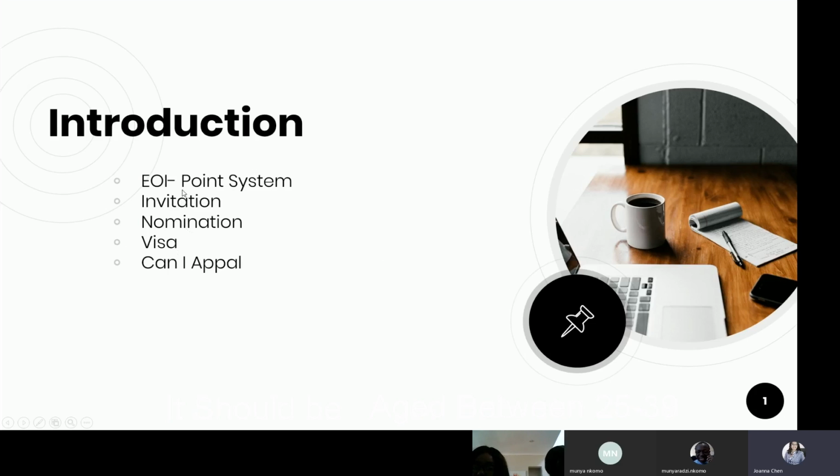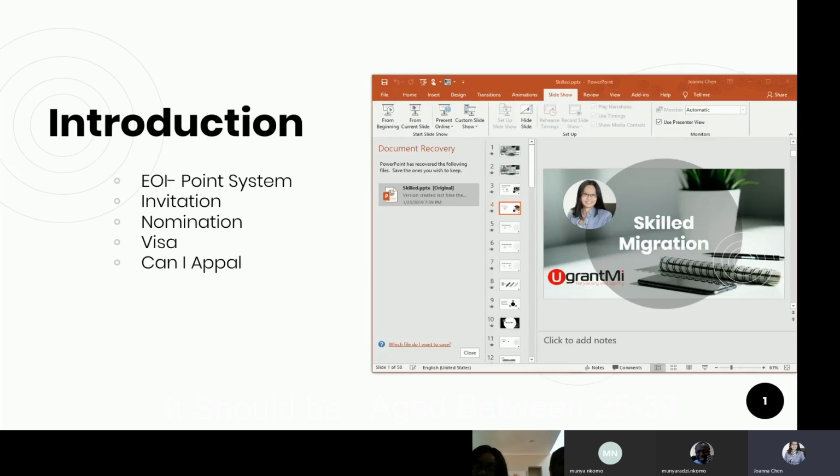So for the whole processing, you can charge them up to 5,500, including everything: EOI, invitation, nomination, and visa. Now, before we do, we say, oh, you have 65 points. What are we gonna do for these clients? Let me show you about this.